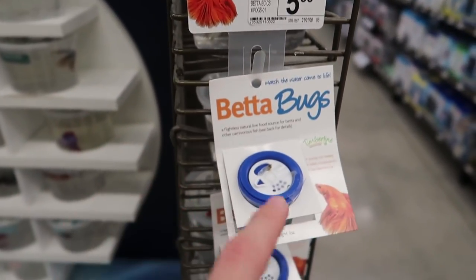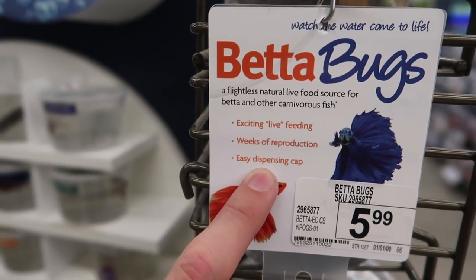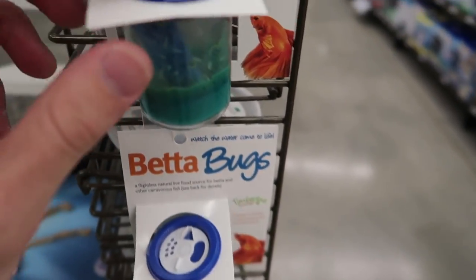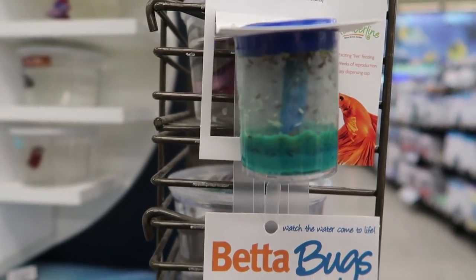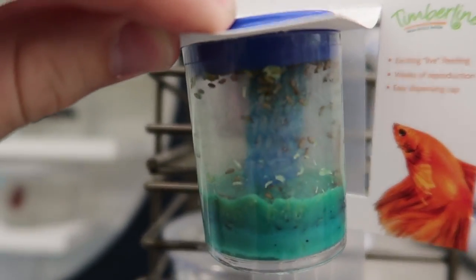And you guys are gonna freak out when I show you what's in here, but it's a live feeding, okay? And it has a little dispensing cap on it, and look at these guys. They are crazy looking. Okay, that's not a good one. Look at these right here. There they are. Look at these guys. Those things are crazy. Imagine our betta fish eating those live.